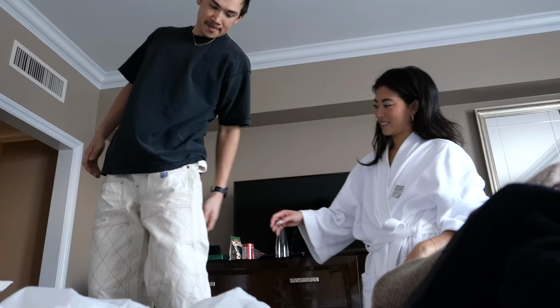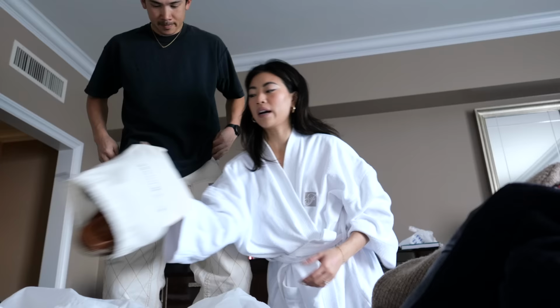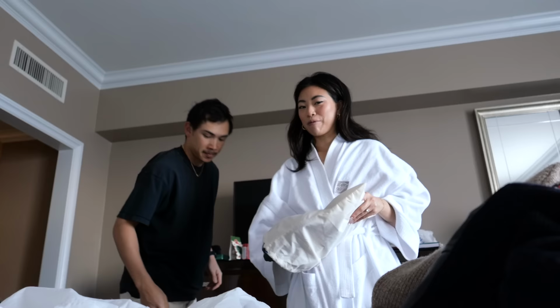Some Capital pants. Super cool. Very different, and I like that those don't look like thrifted or anything. So that'll be something that we can share.